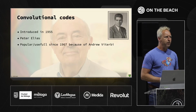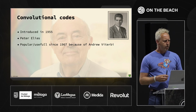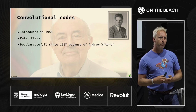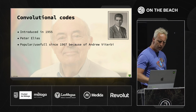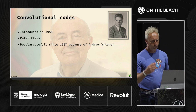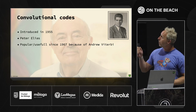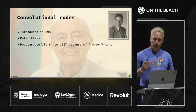It was introduced in '55 by Peter Elias, and it was a nice way to encode something, and he could really prove that it worked and that you could get information back from the original, even though a few bits had been flipped. But nobody had a way to quickly get back to the original, which I'll get back to later on, and that was by Andrew Viterbi. The small picture is Peter Elias, and the one you see in the background is Andrew Viterbi.